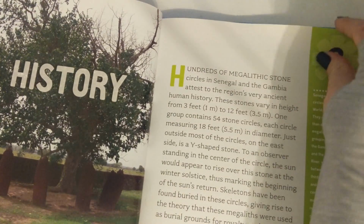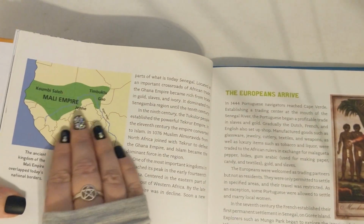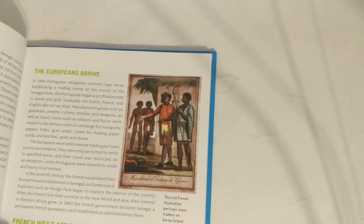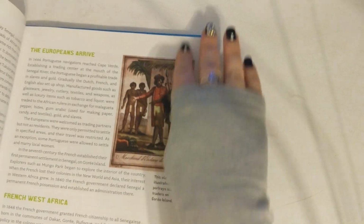This is a picture of the Mali Empire that Senegal was once a part of. You can see some of the major cities there. This is a drawing that takes place on Gorée Island. It's a French slave trader.